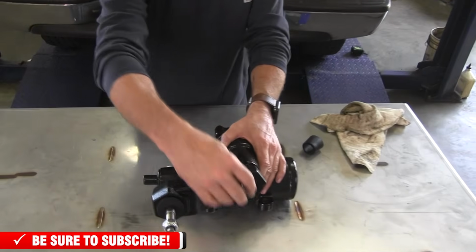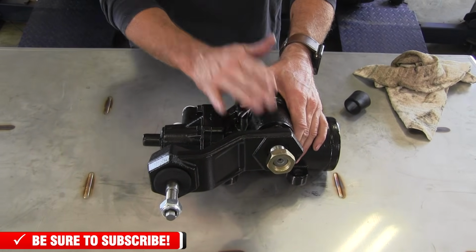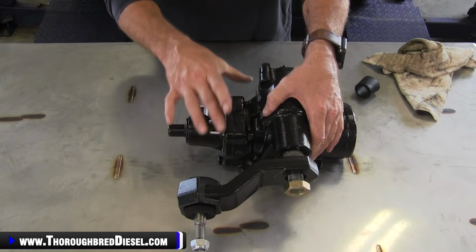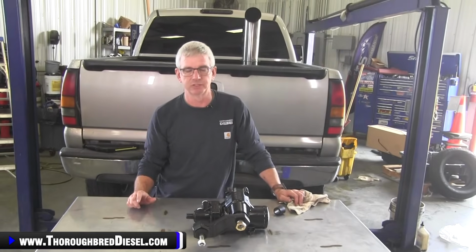So we'll install our nut here, and we'll go ahead and drive this onto a tapered shaft, because then we know that our steering gear is splined to the correct position on the steering gear itself, and it's ready to install on the truck. So now let us take you through and quickly show you how to remove a steering gear on one of these Chevrolets.